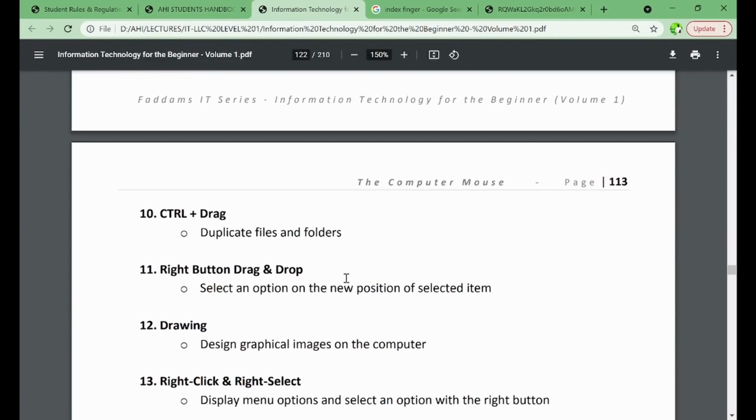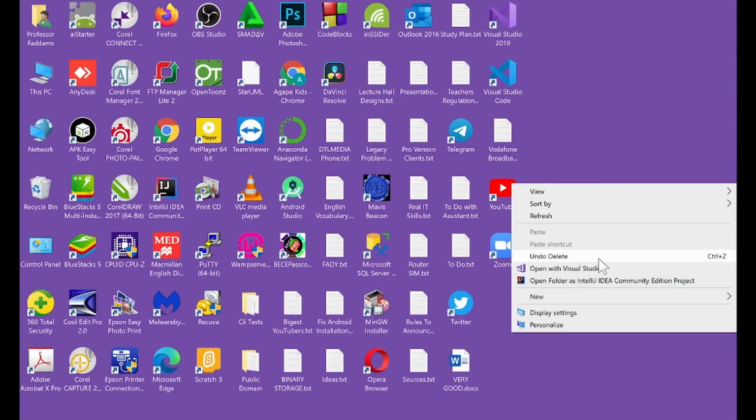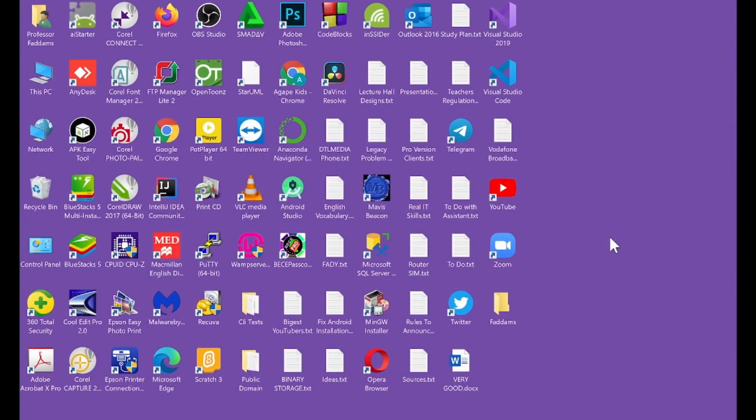Okay, so we're almost done. Watch this. Number 10 says what? Control plus drag. Now, on your desktop, right click and select undo delete. Right click and select undo delete. Do you see undo delete? Select it. What does it mean?